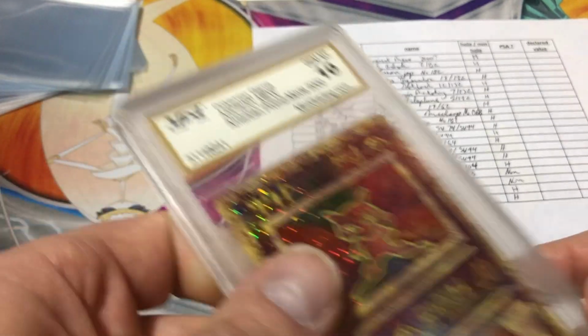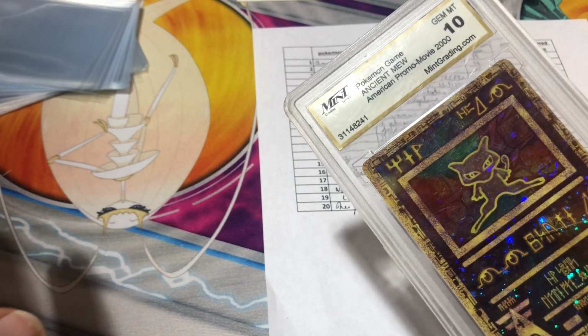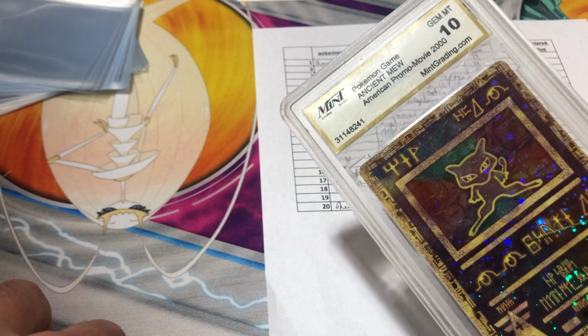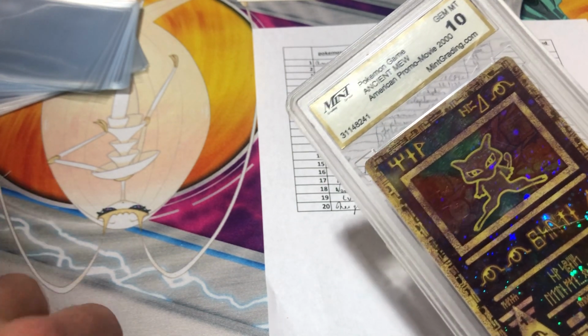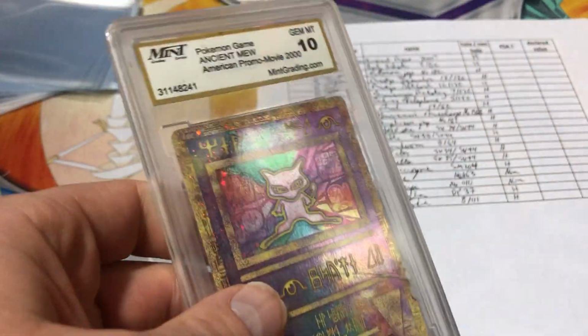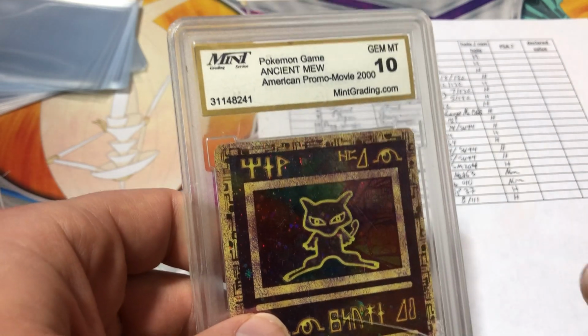We want some sort of advertisement on that card, because just a standard Fossil PSA 10 Mew goes for over $2,000. If we get a BGS Black Label 10, now we're talking $5 to $10,000 for that card. And then if it comes back with that misprint labeled, we're talking $20 to $50,000 for that card. Sounds like an over-exaggeration, but that card's already hunted down pretty hard. It would be a one-of-one pop if that thing gets labeled and the rating comes back the way we need it to. Moving on, though, into this.